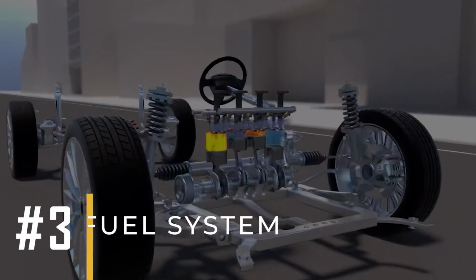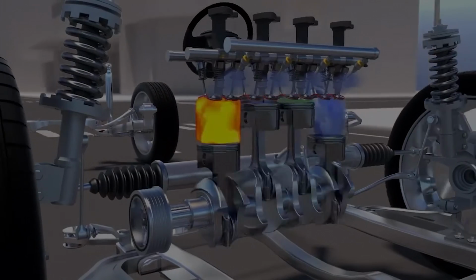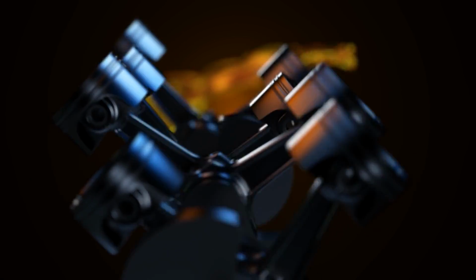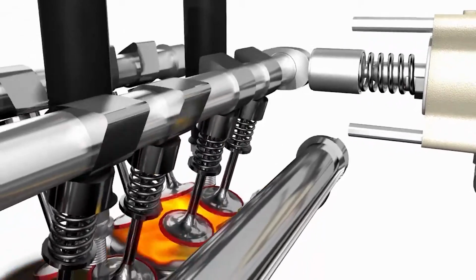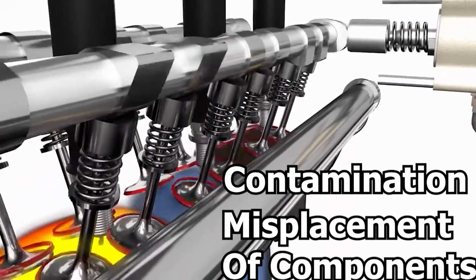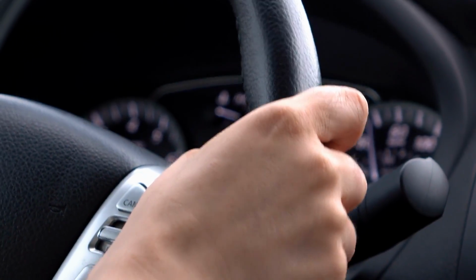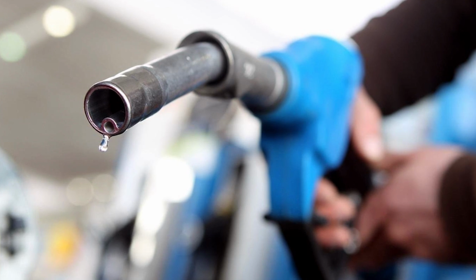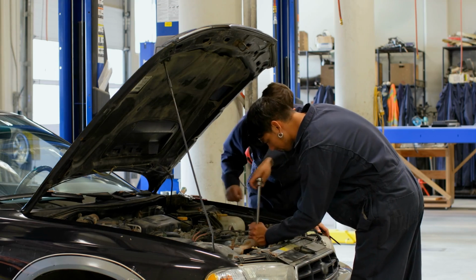Fuel system. Now, the next thing that is causing a rough idle is the fuel system. Your engine's fuel system is important in ensuring the right mixture of fuel and air for proper engine performance. If this balance is disrupted due to contamination or misplacement of components, your car won't run as smoothly as it should. Over time, your fuel system can become clogged up due to factors like bad gas or the presence of ethanol, resulting in the gumming up of the entire system.